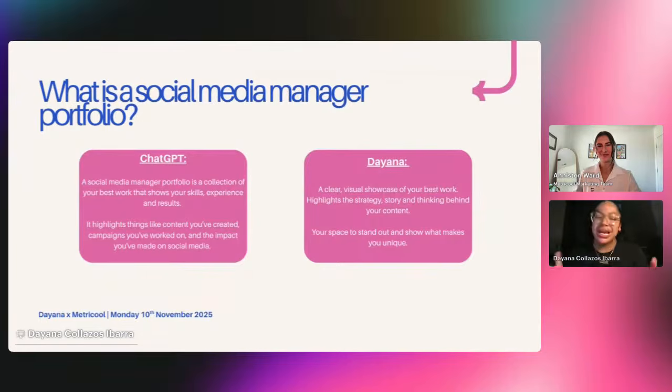But I want to add another layer to what social media portfolios are to me. So, like I said, it's a very, very visual way of showcasing your best work, because you are able to add so much more into it. It highlights the strategy. You can talk about your thought process behind it, the story, the thinking of why you've done what you've done, and whatever you are showing, you can go into a little bit more depth. And I think that's what really makes it special and helps you stand out, and show why you deserve to have the role or have the client.